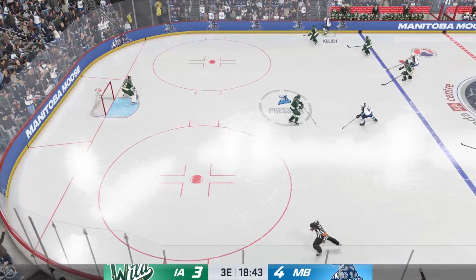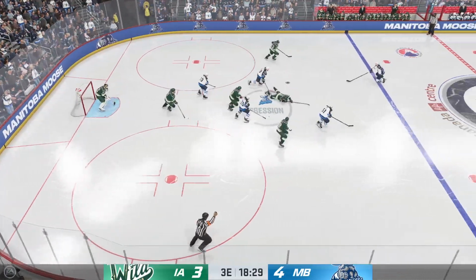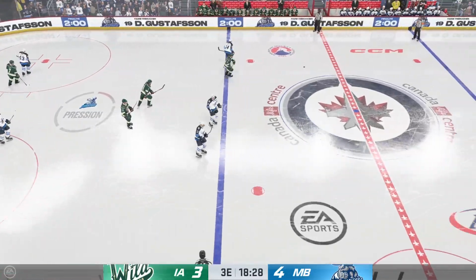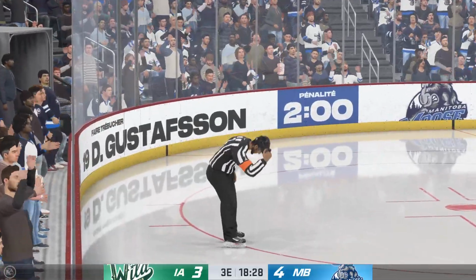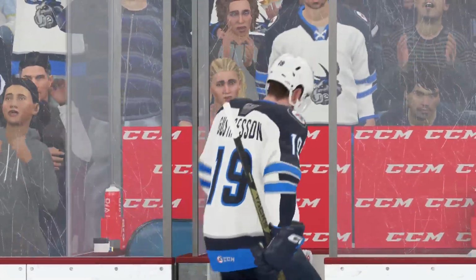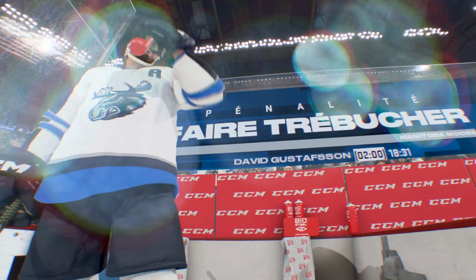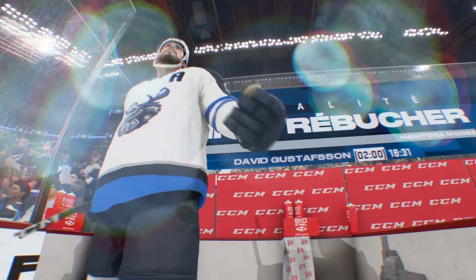Along the right wing lane into the attacking area. Jawar's been brought down, and we're going to get a penalty here. And there's the whistle stopping the play. And the coach isn't going to be happy with this penalty. You have a one-goal lead, and now you find yourself back on your heels, and the penalty kill has to come out and do a job.